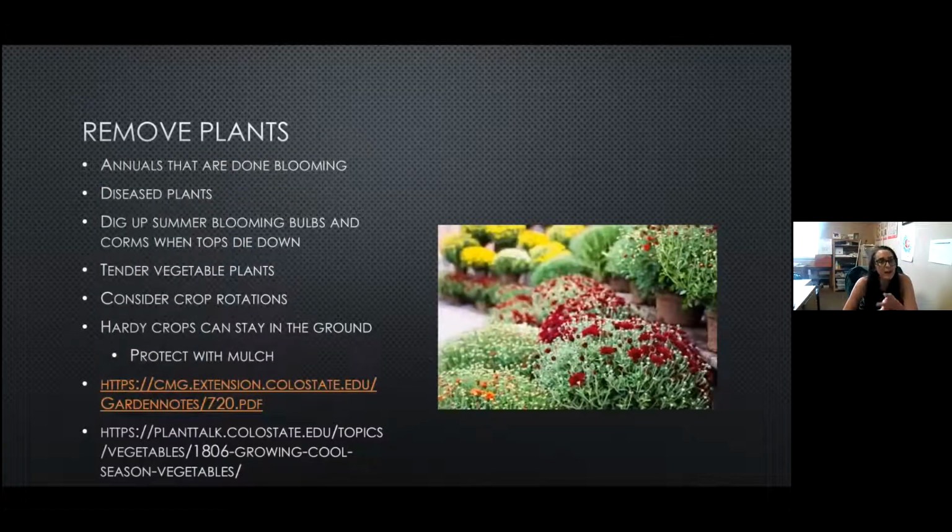Removing plants. If you have annuals that have finished blooming, you can go ahead and remove those and compost them if they're disease-free. Any kind of diseased plants, this would be a great time to get them out of the garden and just dispose of them so that problem doesn't become worse next year.